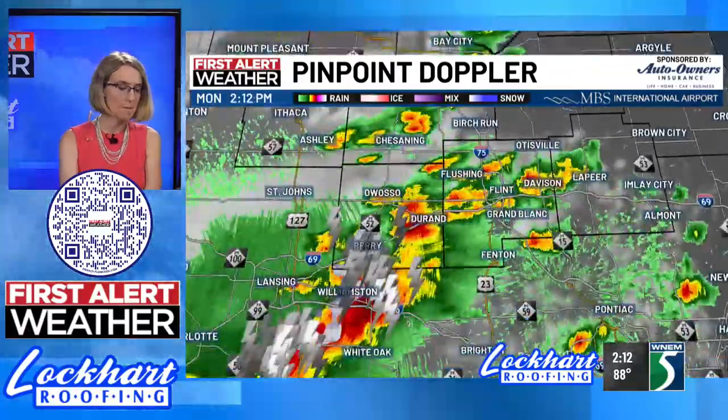So a lot of this is just forming along this boundary, creating a line between Lansing and Jackson. So far, though, we don't have any severe weather watches or warnings. And even that lightning count, we are starting to see that cluster moving past, but you are going to run into some heavy rain at times.